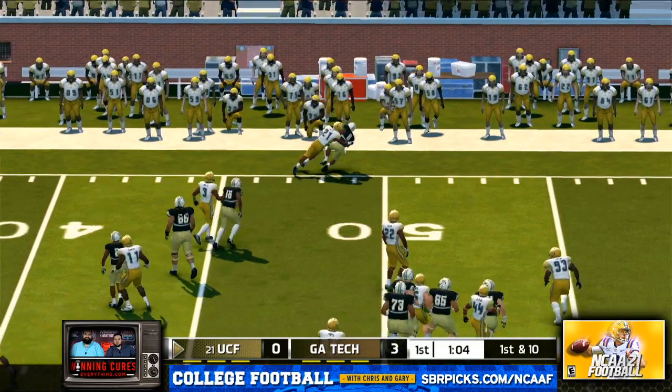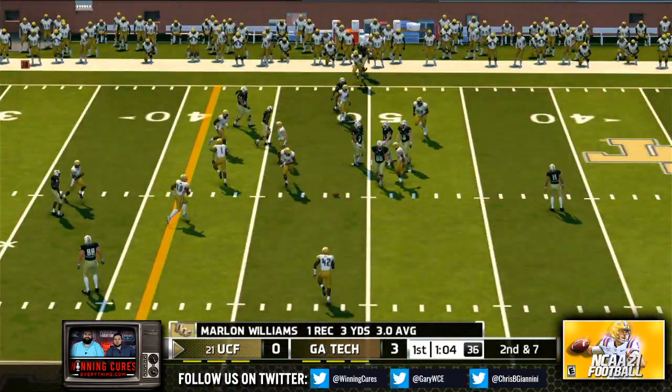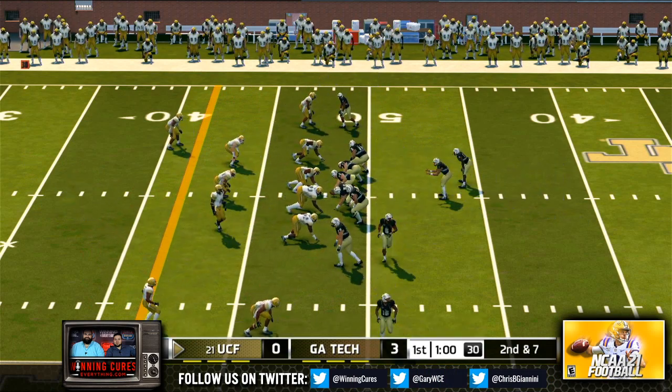Quick throw out to the receiver. He's pushed out of bounds at the 49-yard line. Williams picks up about three with that catch. That'll make it second and seven. They'll line up with five wide receivers.